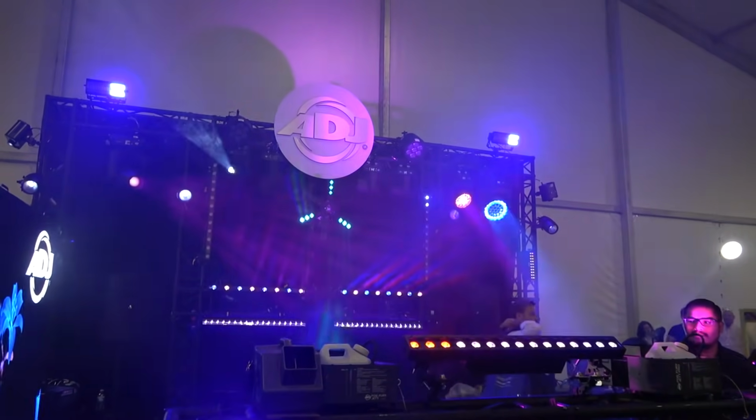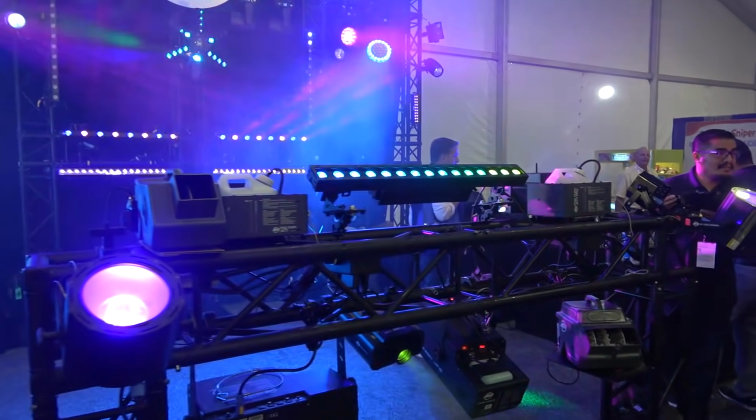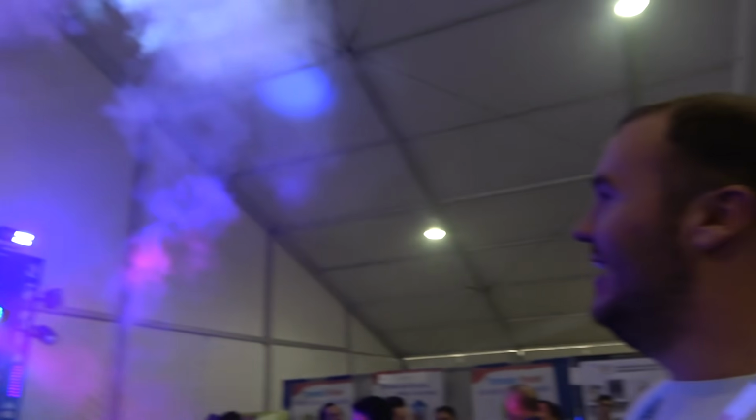So here's a look at the ADJ booth. Looks absolutely awesome. All sorts of smoke machines we can see here, bubble machines, lighting, lasers, everything. Looks great. We've been a fan of this company for many years. It's really nice to see such a lot on display. I love the vertical foggers. They look awesome. It's so cool to see because you don't really think about DJ technology, but it's so important.